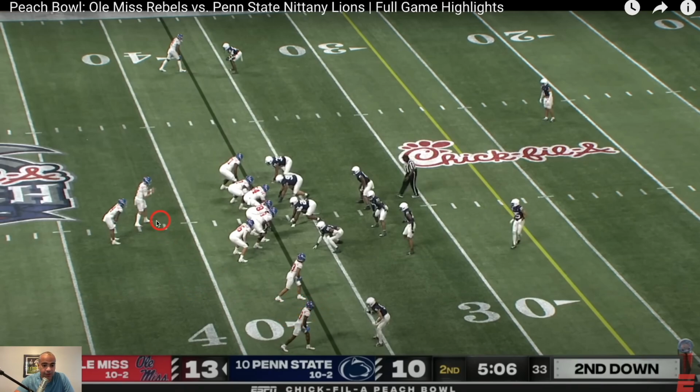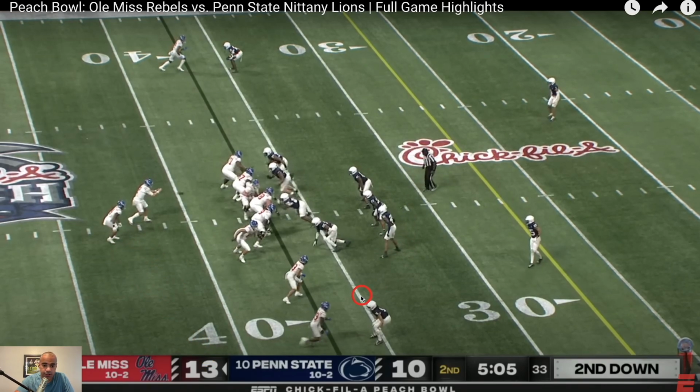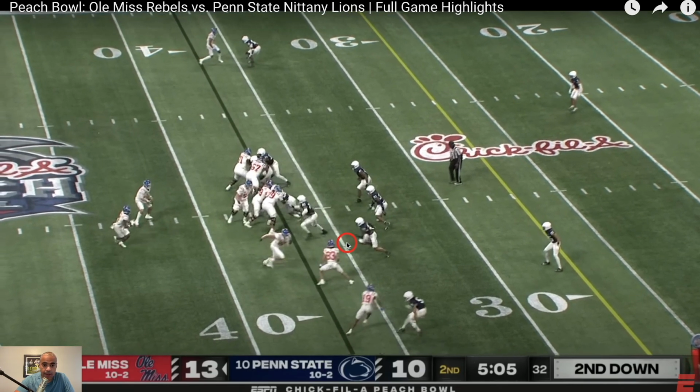And what I love about this fake pitch is they're actually running a little stop to help increase the traffic for Prieskorn to come around here. And then, of course, his vertical takes these two guys out. And this flat on the fake pitch occupies the flat defender here. So you get a stop route right here.